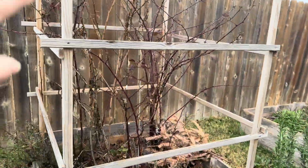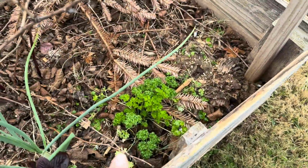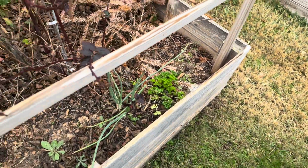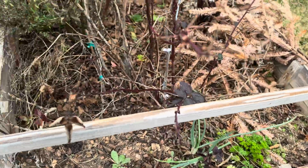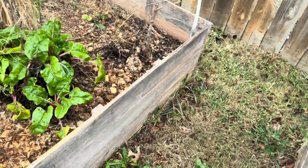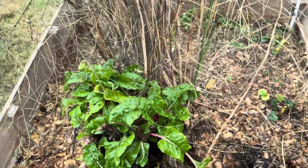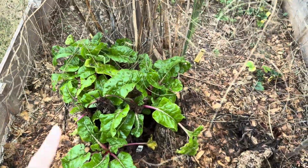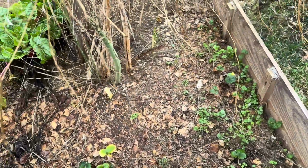I will not be covering the blackberries. I did leave this parsley out in the elements last time and it was fine. So if I lose it, I lose it. It's just one plant and I have used it several times. So that'll be fine. The asparagus will not get covered. If I have an extra blanket, I'll cover up this chard, but I really shouldn't have to. And the strawberries will probably be fine.